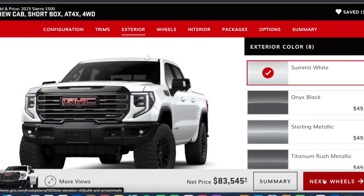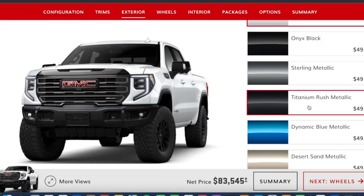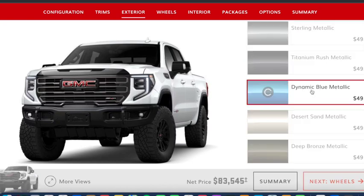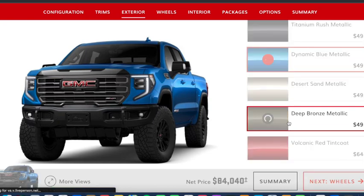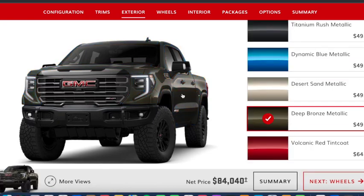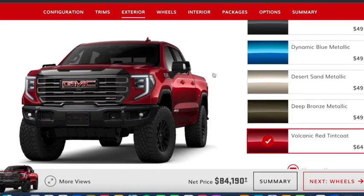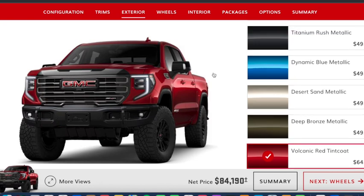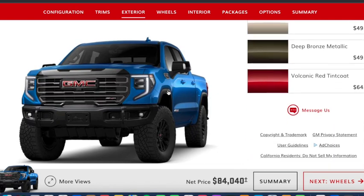So we're going to go along the build and price calculator. I think the color that I looked at that I liked the most was Dynamic Blue Metallic. I think that just kind of looks the sharpest with the black and the steel bumper. This one was okay. Deep Bronze Metallic. To me that almost looks greenish here. I don't know if that looks greenish to you. It might just be my eyes, or the screen. I also like the red. I think that's kind of cool. I don't know that I've ever had a red car or a red truck, but the blue's cool. I think that's the one I would go with if I really had to pick between all those.